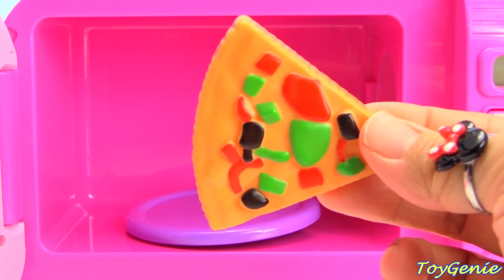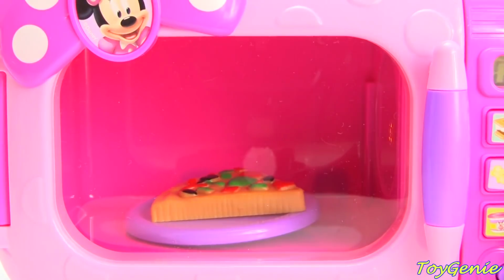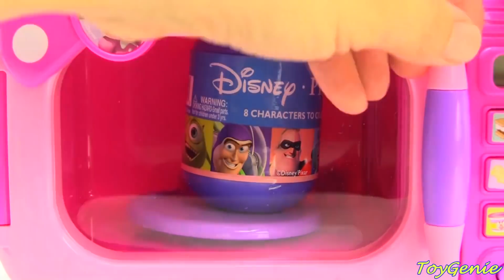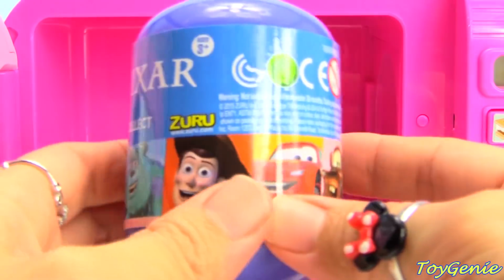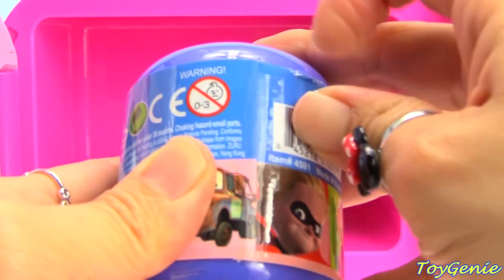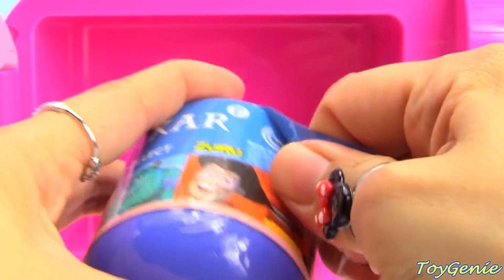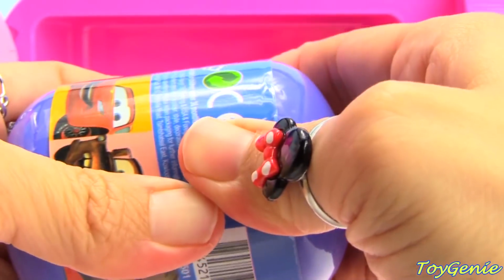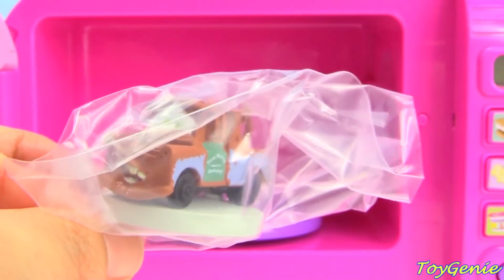Let's try microwaving a slice of pizza. Yummy! We have a Disney Pixar collectible figure in a capsule. Let's see who we get. We have Mater!